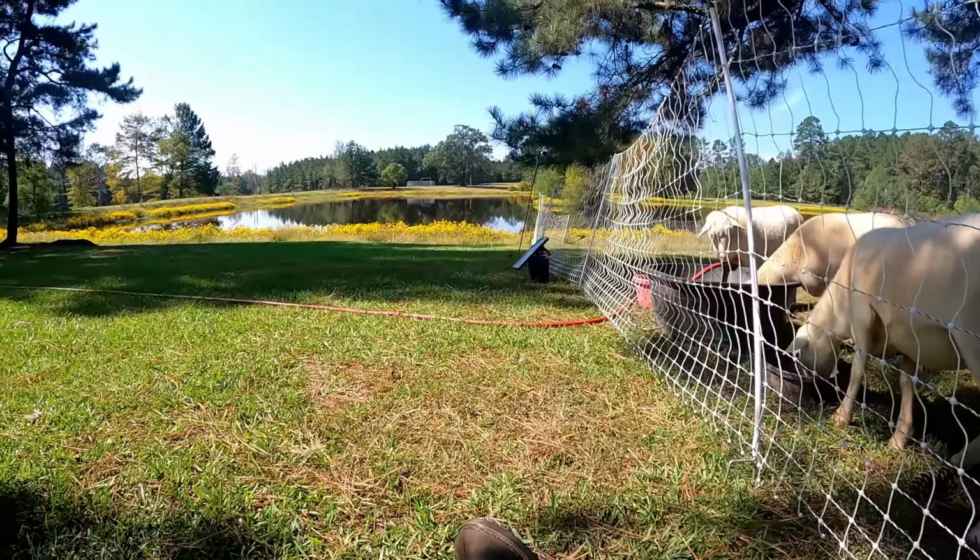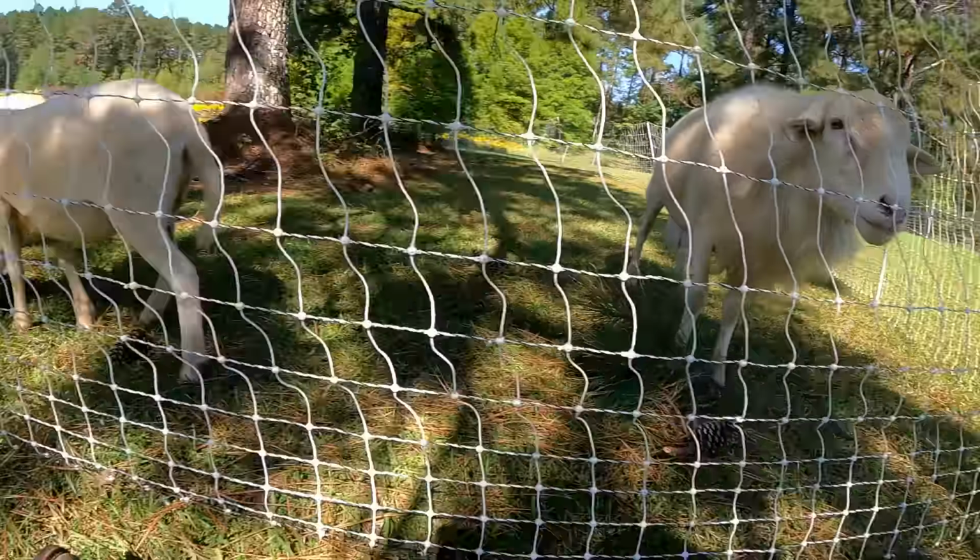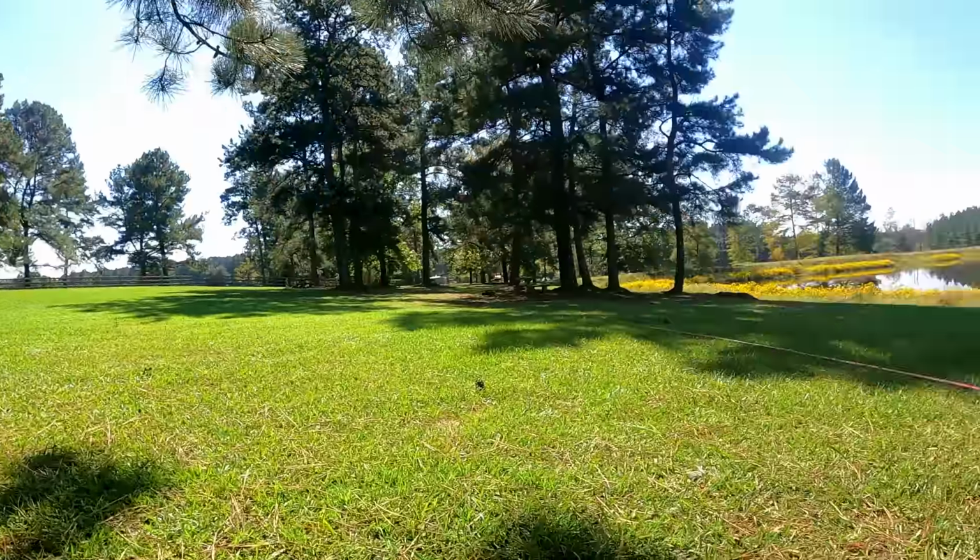The lambs always have the prettiest view. These flowers around the pond are so pretty this time of year. So we got the lambs moved. We're waiting on the water to fill up over here. Once it fills up, then we're going to go tackle the cattle and the pigs. So they definitely have the most pretty view. Most pretty, is that a word?